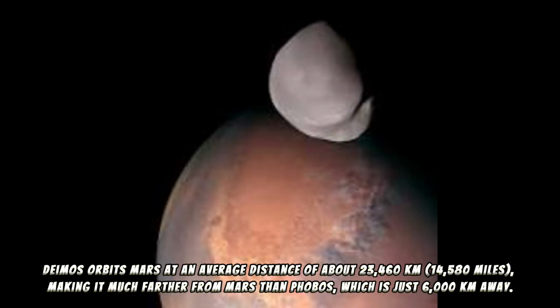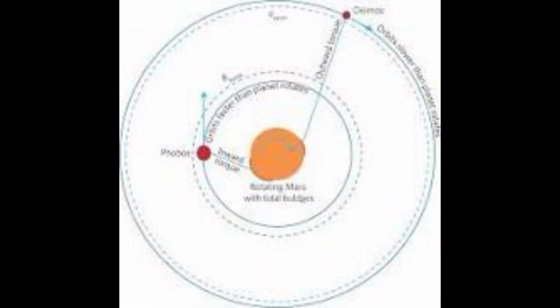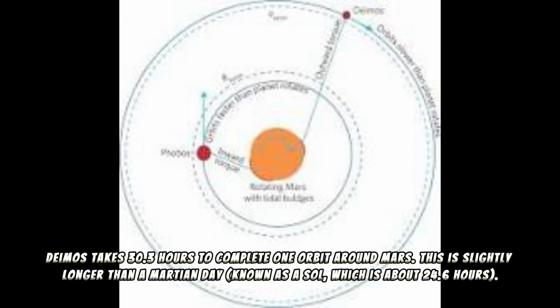Deimos orbits Mars at an average distance of about 23,460 kilometers, 14,580 miles, making it much farther from Mars than Phobos, which is just 6,000 kilometers away. Deimos takes 30.3 hours to complete one orbit around Mars. This is slightly longer than a Martian day, known as a sol, which is about 24.6 hours.